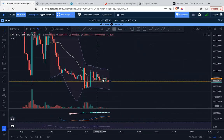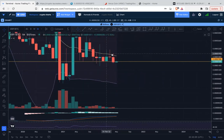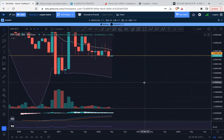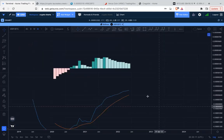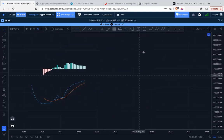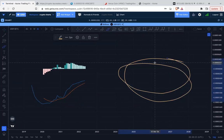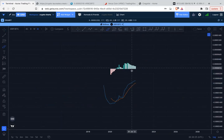Lots of rejection underneath the 20-month moving average. Price tried to get above in the past month, April, but price broke down pretty hard. So, yeah, it's going to take some time probably. Again, the alts against BTC, you know, it's really going to be interesting to see what it looks like in 2024, 2025, and so on.